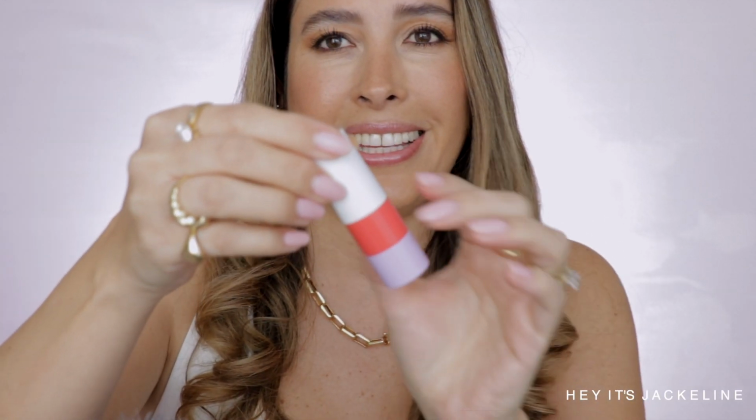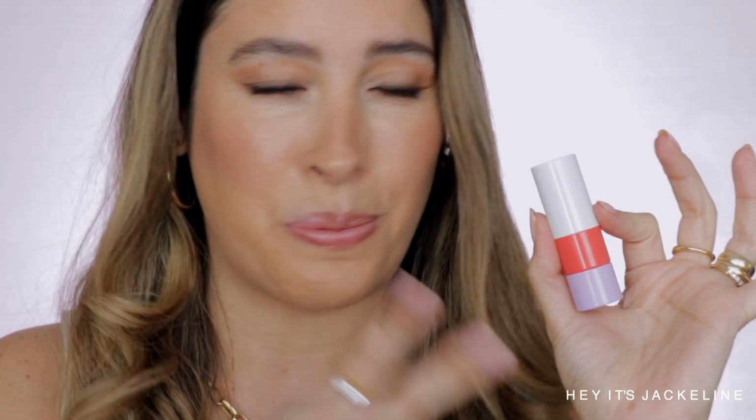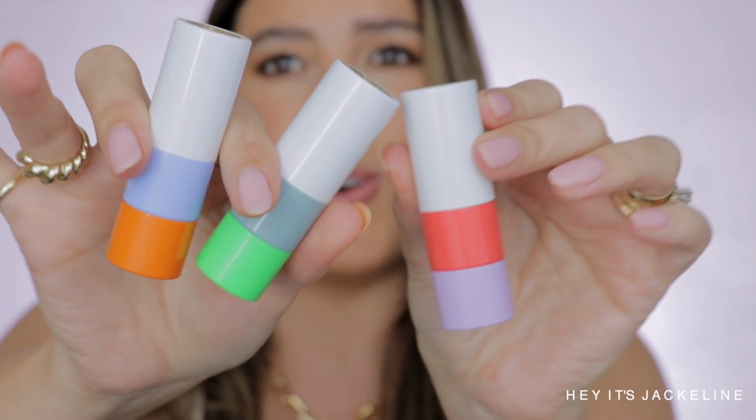Ooh, look at this. Absolutely love the packaging right here. These color blocks, like I said, truly scream spring, summertime. And let me show you the other ones. Look at this green one right here. Isn't it gorgeous too? And then we have this one right here. All the color blocks are just so cool.